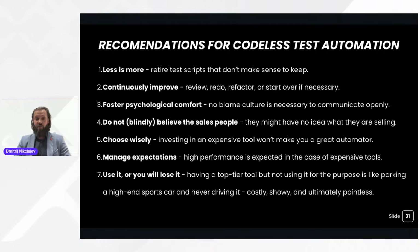Foster psychological comfort. I decided to include this option. It's important to have a really comfortable, no blame culture and really listen to people so that they can communicate openly. What are their struggles? Why are they not automating something? Which task is too complex and maybe doesn't make sense to automate? So it's important to really have a good culture.